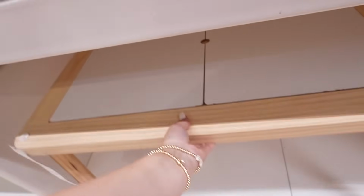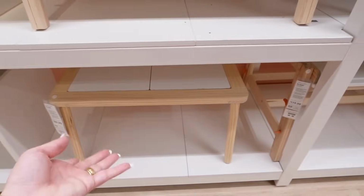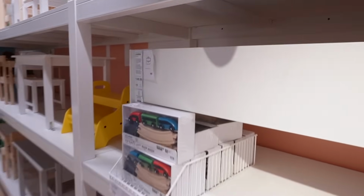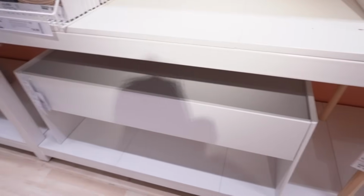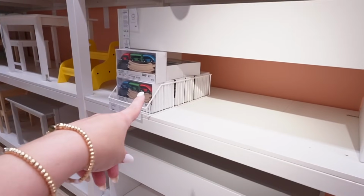Oh, is this what the sensory table looks like? Let me pull it out. Yeah, it's okay. I want one though where you can flip it, and then it has where you can do Legos. What's this? This is an activity table with storage. Oh, so that's another version. This one's $150. This is big though. I think that's meant to be a train table. They have the trains right there.